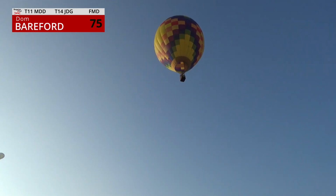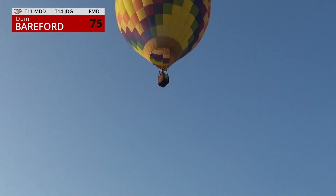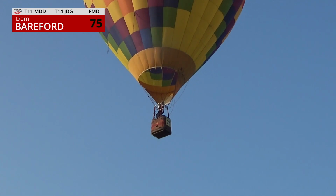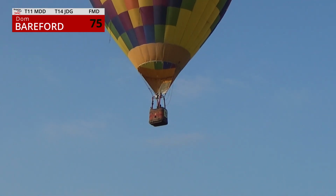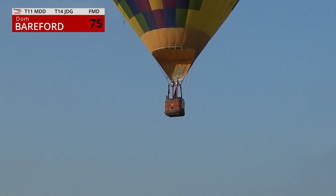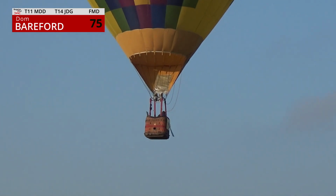Coming in, dropping into this target. See what they're going to be able to do. Hopefully we get more scores on this minimum distance double drop than we got on the last flight, where we only had a handful. But it seems like the weather's a little bit better on this flight. We'll see if that cooperates, if people's throws are better. Get more scores, which we're always a fan of here.